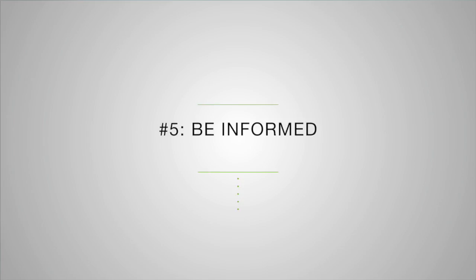Step 5, be informed. There are heaps of free resources out there for you to identify what properties in the area are selling for, what the median prices are, and what's currently on the market.